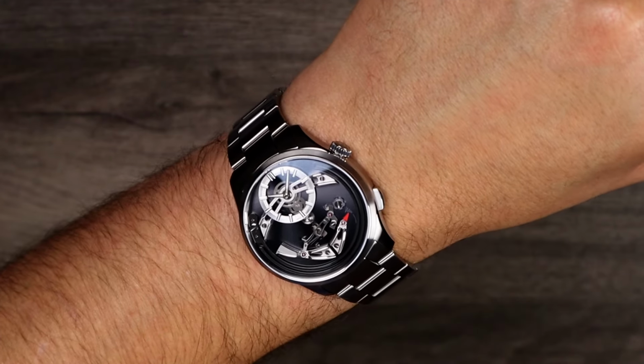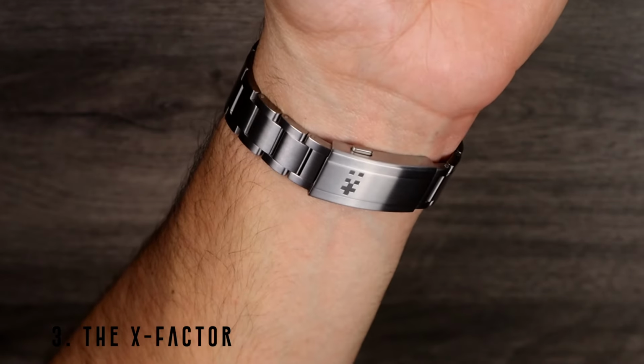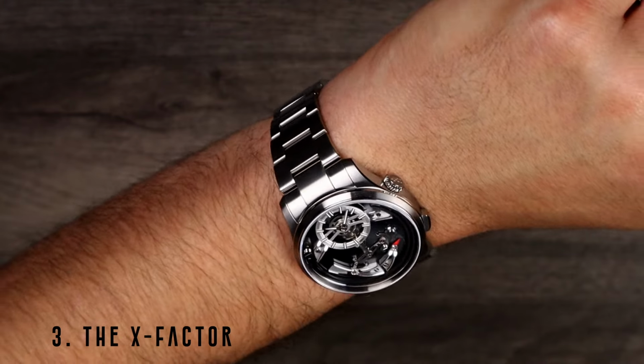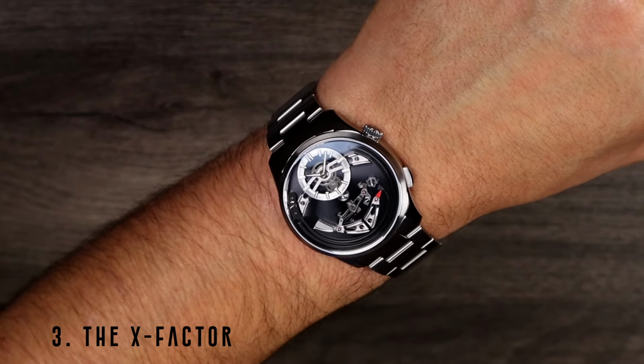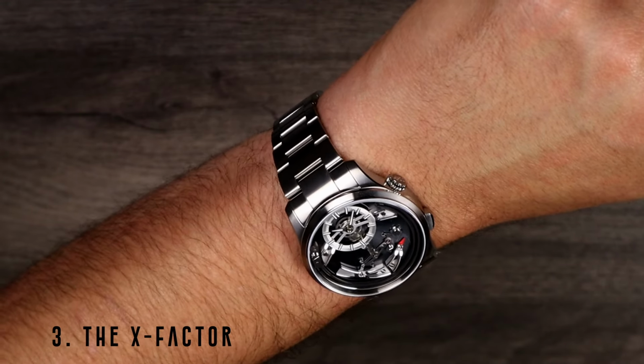Now, the next watch is a little bit more subjective than the last two. This is the X Factor watch. This should be a watch that is somewhat uniquely complicated or a design that you don't see very often. The one that's in my collection is my Bel Canto right here on my wrist. It has a chiming feature that you don't really see. This is going to be a conversation starter.